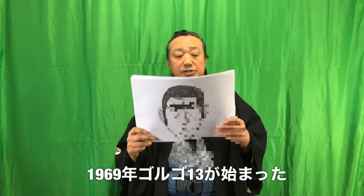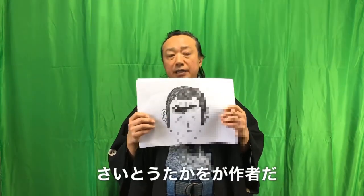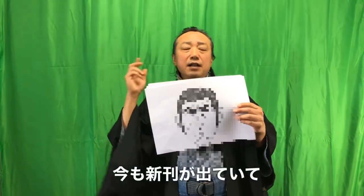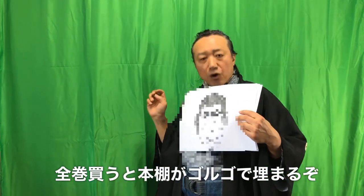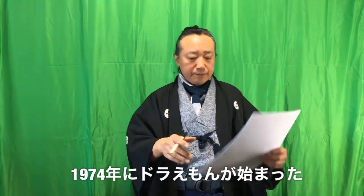Okay, in 1969, Golgo 13, drawn by Saito Takao, started. It's a story about assassin. It is still published. And the latest one is volume 195. If you buy all of them, they will occupy whole bookshelf of yours. And in 1974, Doraemon started.